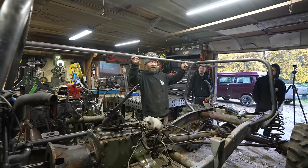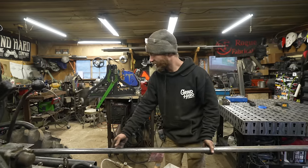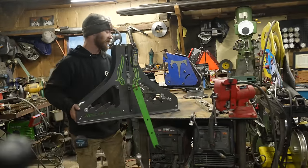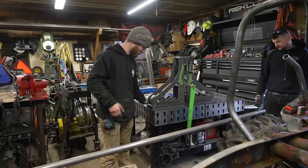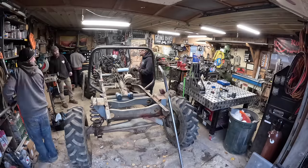We want it to have a slight radius because straight lines look stupid. I haven't had an occasion to use this yet. Swag Off-Road sent us their premium Hulk tubing roller, and we have our brand new Rogue Fab fab table so we can clamp it down.